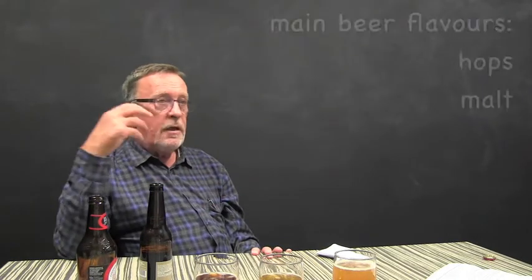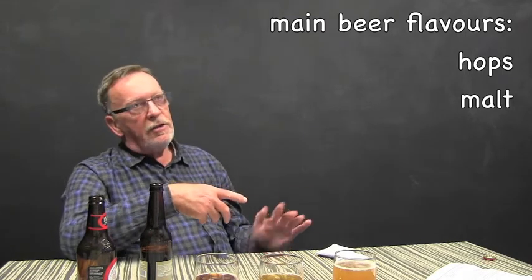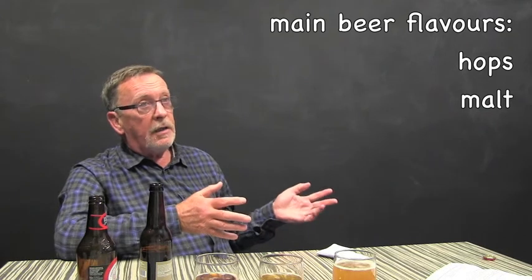Yep. Now, the flavours that are in beer are threefold, or more than that, but the major flavours in beer are from malt, so you get the biscuity, sweet, toffee notes from malt. Hops, you get the bitterness, of course, but also you can get different aromas from the hops based on which particular variety you use. And in fact, hops are a bit like grape varieties, for example. Yep.